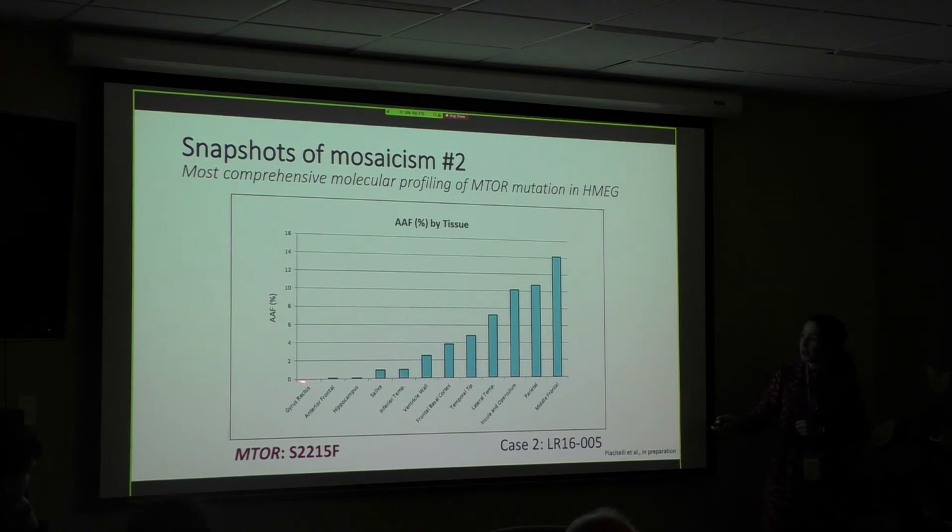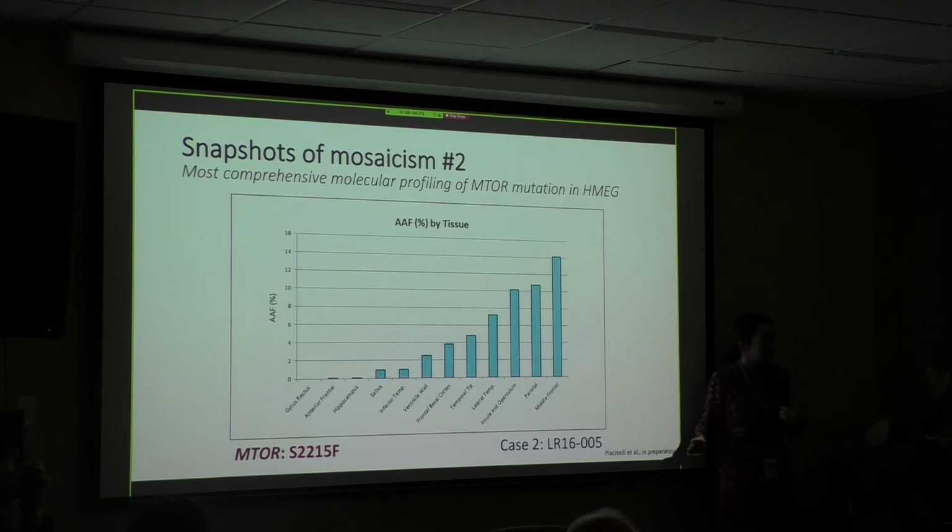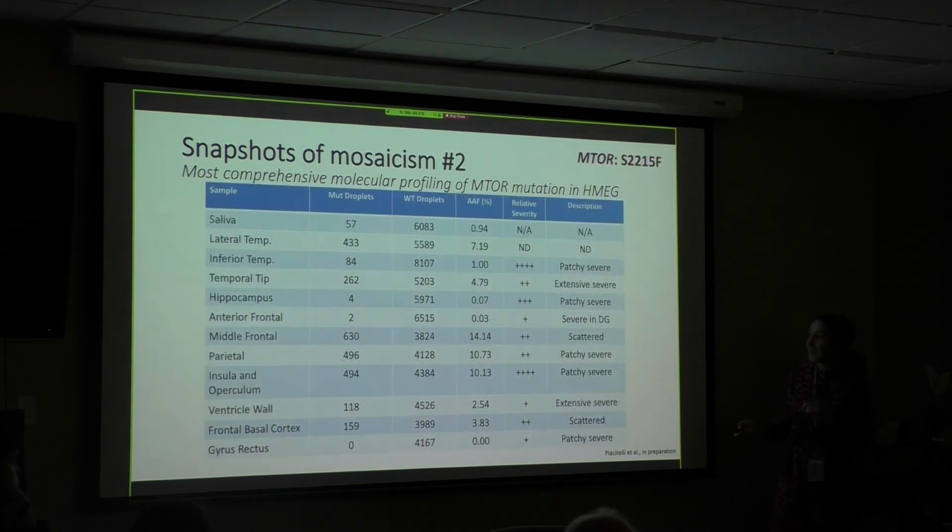What's interesting is that when we look across, we had about 10 brain tissue samples from this kid because of the extent of the resection. When we look at the level of mosaicism, it's so variable, and it ranges anywhere from 0% in some brain tissue to up to 14%. And this is a tabulated version of this, so it shows you the tissue and the region of the brain specifically, the number of mutant droplets, wild-type droplets, the level of mosaicism shown over here.